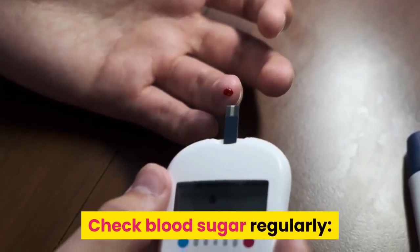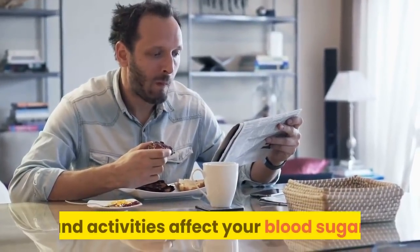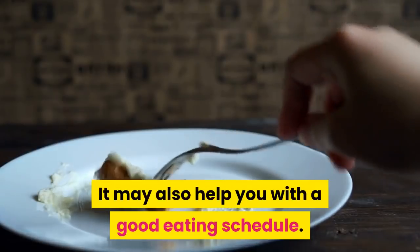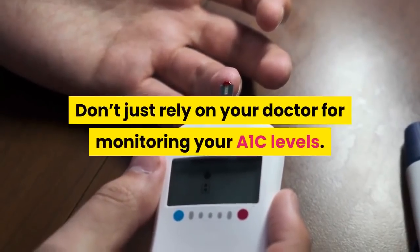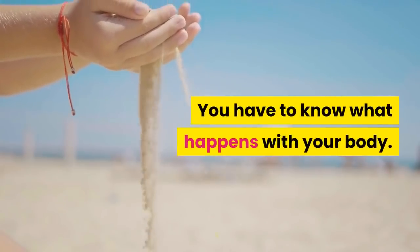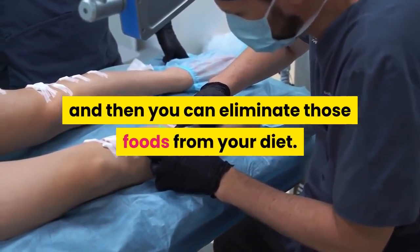Check blood sugar regularly. Try to keep a journal with you for your A1C levels and understand how certain foods and activities affect your blood sugar. It may also help you with a good eating schedule. You have to check your blood sugar on your own from time to time. Don't just rely on your doctor for monitoring your A1C levels. You have to know what happens with your body. This way you'll know which foods spike your A1C levels, and then you can eliminate those foods from your diet.